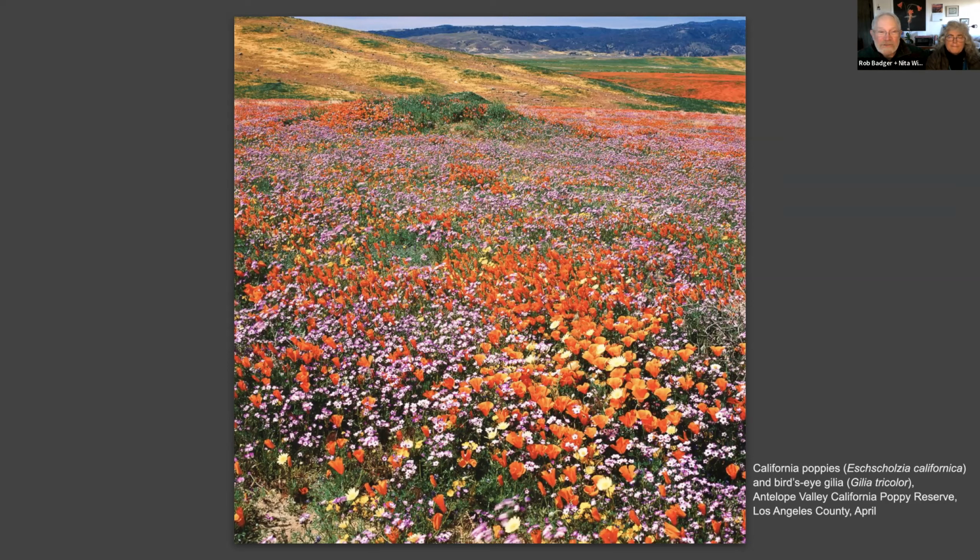And just what made this such an unusual year was that the purple bird's eye gilia that you see there were showing as well. You can see that a lot of the poppies were closed up because of the wind. So the bird's eye gilia showed more prominently. And I mean, if you've been there, you know what it's like to stand in front of these fields of poppies and watch waves of wind go over them and smell the flowers.